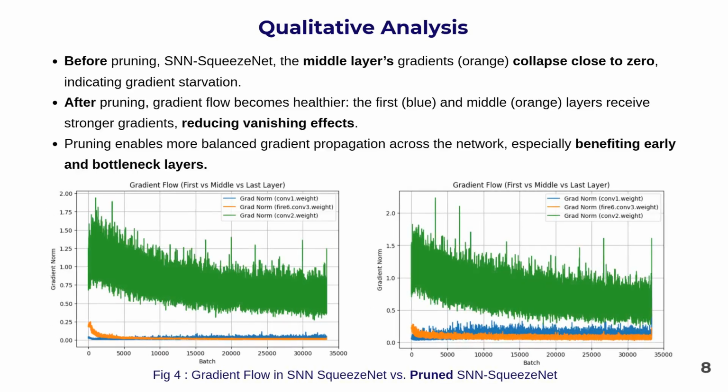Why does pruning work so well? Look at this gradient flow visualization. Before pruning, the middle layers' gradients collapse near zero, a classic sign of gradient starvation. After pruning, gradient flow becomes healthier. The early and middle layers receive stronger gradients, reducing vanishing effects. Pruning enables balanced gradient propagation across the network, which directly translates to better learning and higher accuracy.